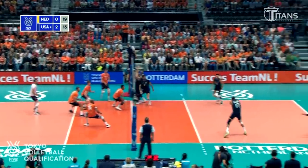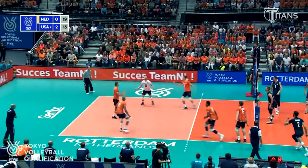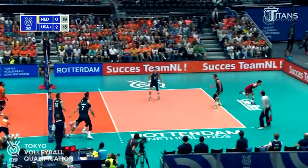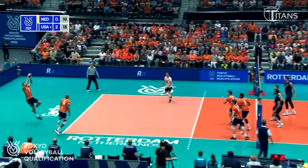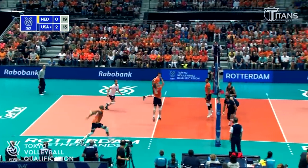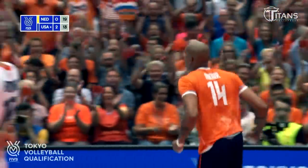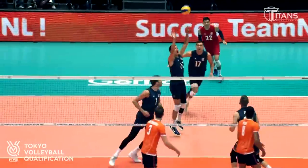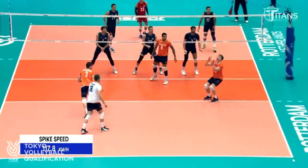And Haaften lining up again. We're so keen to make a move now. Can they start to eat into this lead? Russell will try to finish. But the Netherlands read that and here comes Nimir! And they're into 20. Probably can't believe their eyes. They must have feared it was going to be all over in this third set.